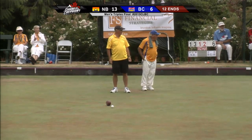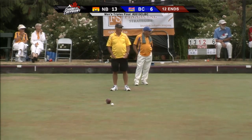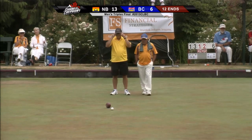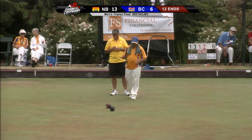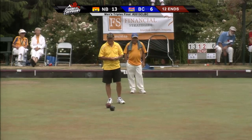Yeah. And then the BC team's momentum, since the last end, has kind of switched to BC. They're playing great balls, like excellent balls. Steve, who is leading? 14-12 Nova Scotia. And then how many ends?